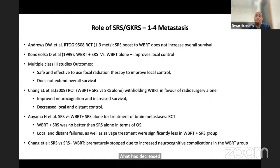In JROSG, where they compared SRS versus WBRT plus SRS, there was no difference between the two groups in terms of OS, but the local and distant failures as well as salvage therapy were significantly lower in the WBRT group. One of the studies was stopped due to increased neurocognitive decline with whole brain radiotherapy. One of the main concerns raised in all these studies was that there are going to be local and distant failures, that is, the occurrence of metastasis in other sites in the brain, if you do not give whole brain radiotherapy.